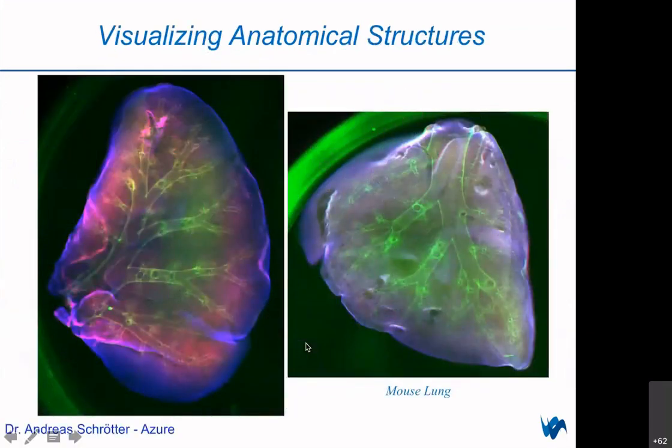That's so gorgeous. This is mouse lung. The preparation is very simple. And look how gorgeous that looks. Just by separating out the distinct colors by using the different lasers, you get a beautiful image like that. This might get you guys published on the cover of Nature.